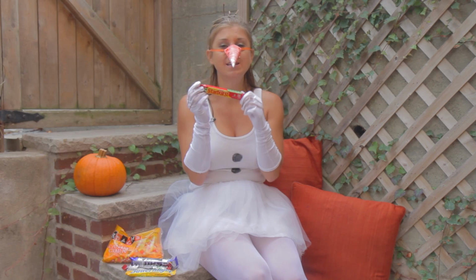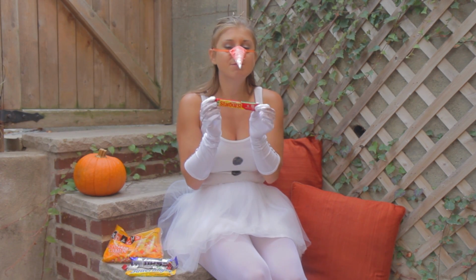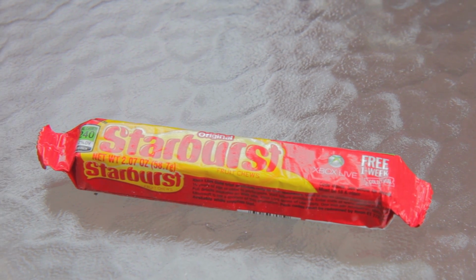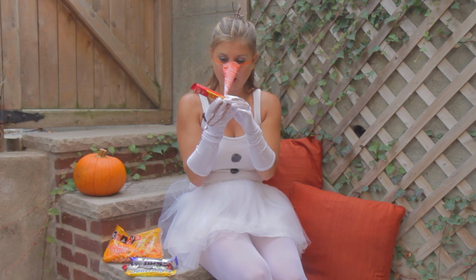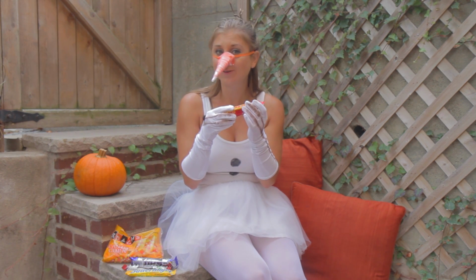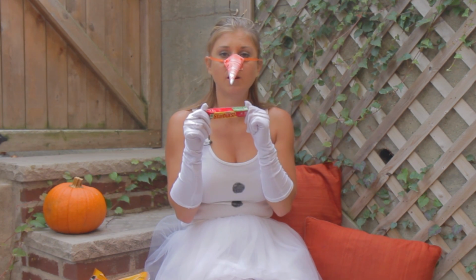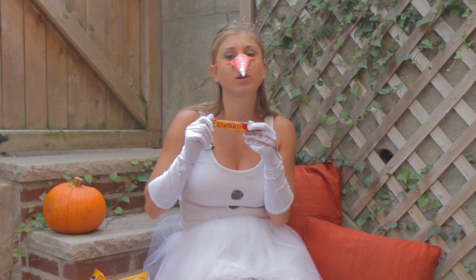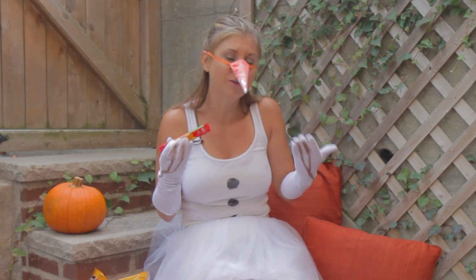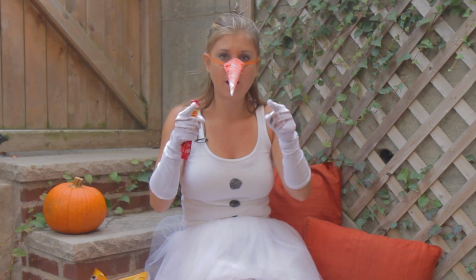Number 4 is the Starburst, or Starburst, whatever you want to say. So these might be like, oh, they have no fat in them. However, the first ingredient is corn syrup, and the second ingredient is hydrogenated palm kernel oil, which is, you got it, hydrogenated oil. So Starbursts are full of sugar. That's all they are. They're just sugar. So when you eat them, your blood sugar is going to spike, and you're going to think, oh, I think I'm hungry. I think I want some more. But really, you're not. It's just the chemicals in your body playing tricks on your brain and your tummy.